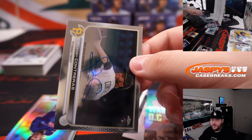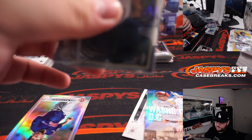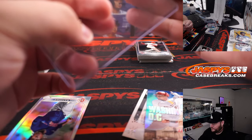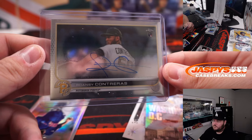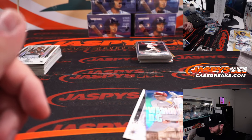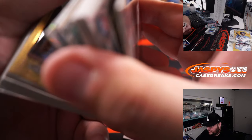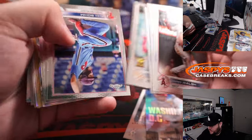Ronzi Contreras for the Pirates. That's going to Chad DeBenny. What's your Merge Refractor? Last stack here for this box number 4. Let me hop to the second half of our case. Good luck.